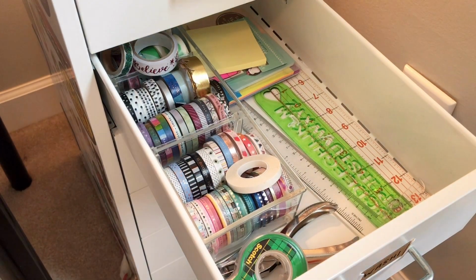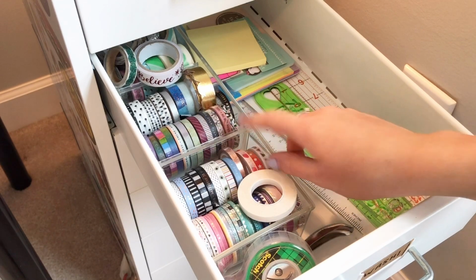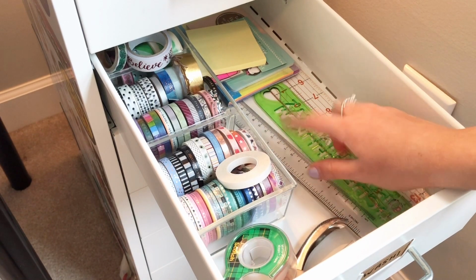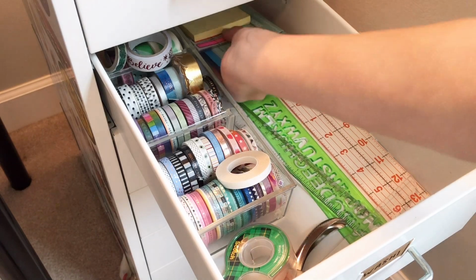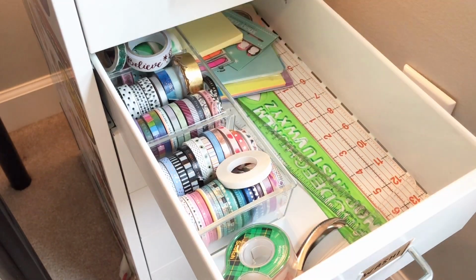Next up is my washi drawer. This is where I keep all of my washi tape. I have all of my skinny washi tape in this little organizer here. I think I got this at Target. And I have some Scotch tape, a hole punch. I have all my rulers. I have a T ruler, a little stencil, and then I have this 2-inch ruler. And then I have all of my non-Happy Planner stickers, or not stickers, sticky notes back there.